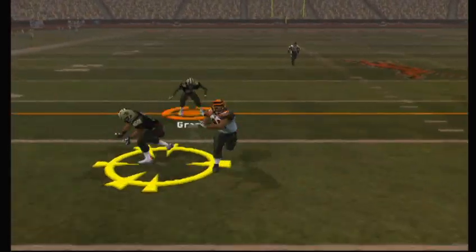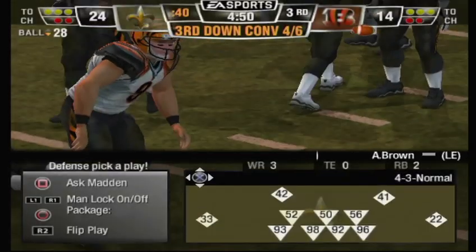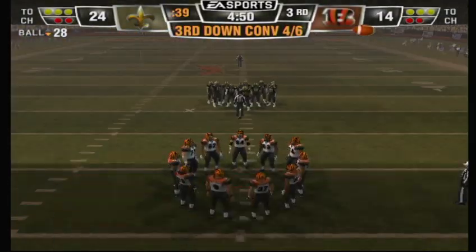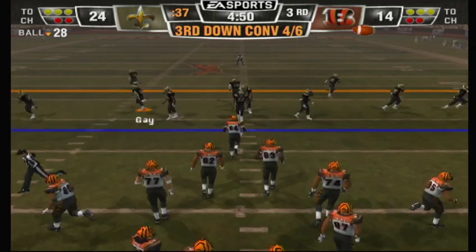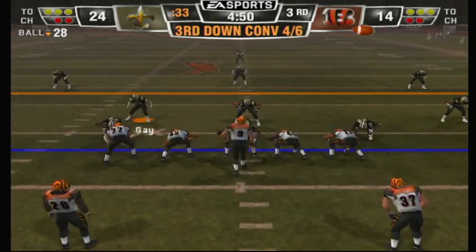Under heavy pressure, it's tipped away. Great defense. Simpson was the intended receiver. This is what I would call in this situation. Solid 29, solid 29.